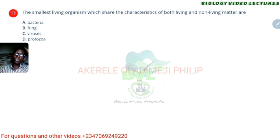The smallest living organism which shares the characteristics of both living and non-living matter is, well, bacteria are living, they've never been non-living. Fungi are living. Protozoa are also living. If you have seen one of those questions I answered about prokaryote and eukaryote, I also told you that viruses do not fall in the category of living things because they exhibit both living and non-living characteristics. So the answer is viruses, which is option C. When they are kept in a living thing, they exhibit the major characteristics of living things, and when they are brought out, they stop living and assume a crystalline kind of shape. All right.